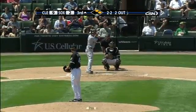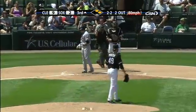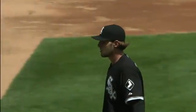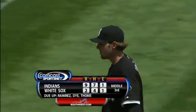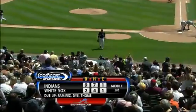So here we go. 2 on, 2 out, the 2-2 pitch. He's gone. So they bat around last inning. They send Aiden to the plate here. They score 3, and we'll go to the bottom of the third. It is 9-2 Indians.